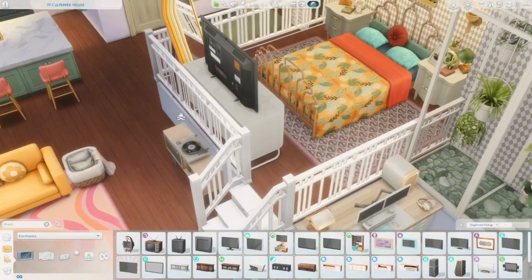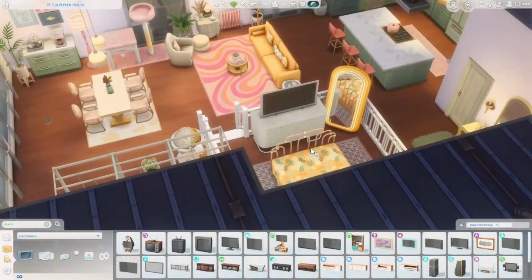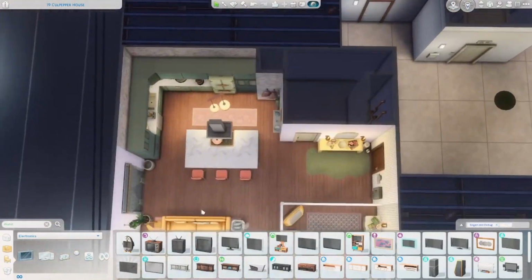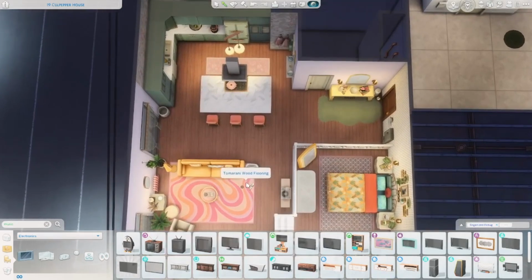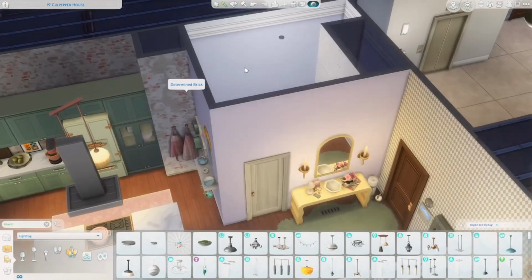I'm deleting the random clutter that I had put down, and then I put the TV down in there. And then I don't know if I keep it. Do I keep it? Nope, I don't keep it. And then now we're moving on. Are we finally moving on to the bathroom? Yeah, we're finally moving on to the bathroom.